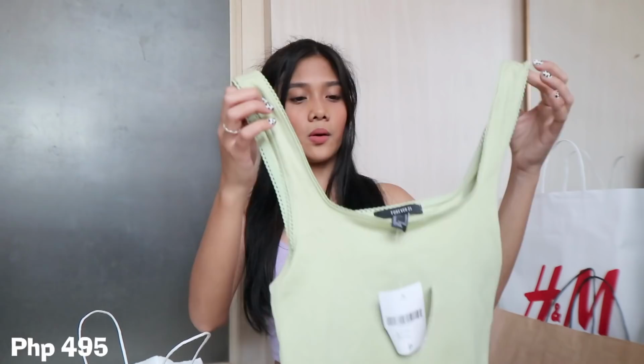I got this tank top. Actually, kumukha niya yung top na suot ko ngayon. Oh, but anyway, I love tops like this. And also this color. Kung mapapansin niyo sa Instagram feed ko ngayon, puro ganito yung color because it's my favorite color as of the moment.